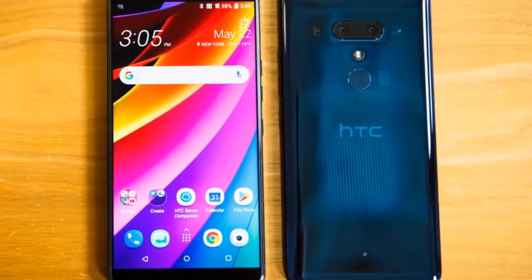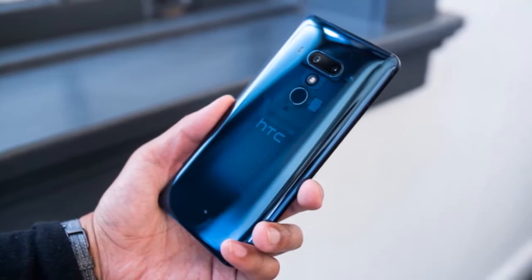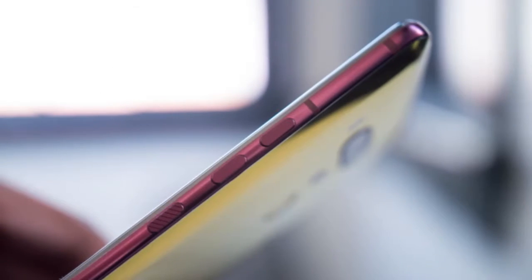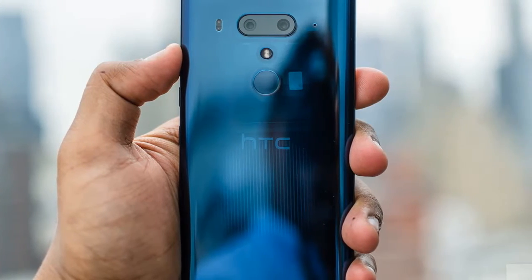won't be joined by a regular HTC U12. I dislike this often. Non-Plus models are lacking high-end features, but then why not simply call it the HTC U12? The Plus moniker implies there's another version. Naming aside, the HTC U12 Plus feels like a safe bet from HTC.